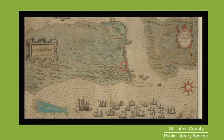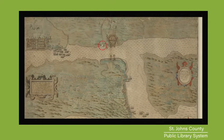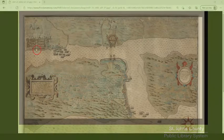Here's Anastasia Island. You can see the watchtower that was erected by the Spanish here, the arrival of some of the ships on shore, some of the fighting. And you can also see some of the things that are going on here on the mainland. Just a couple of things to note. Before I get started looking into this, I do want to point out how I got here to this map.